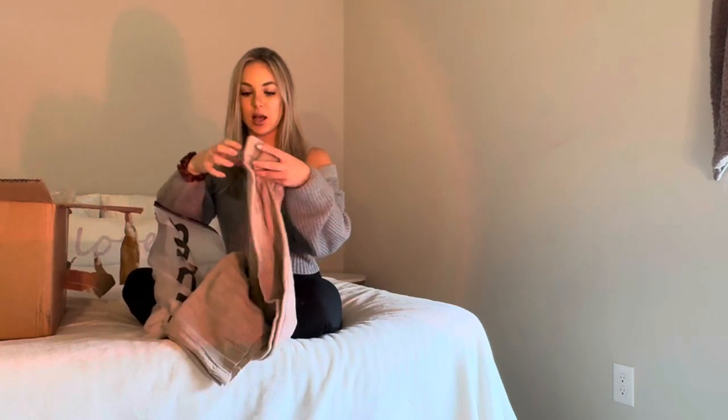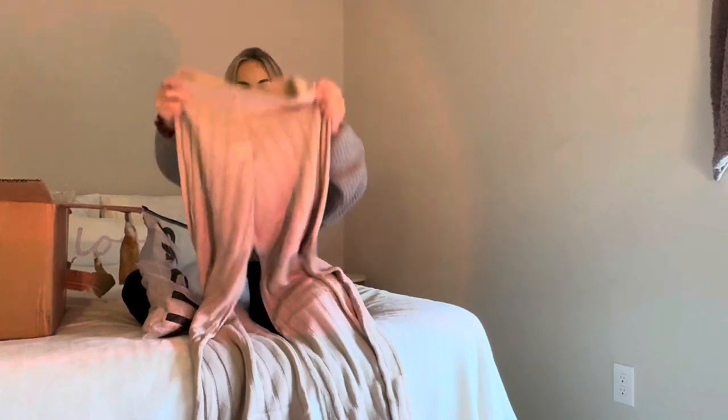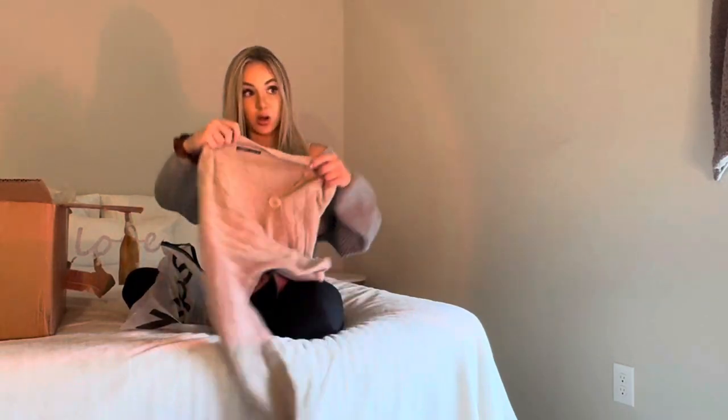This is a sweater set to go with the UGG boots that I got. And I got a size small in this. This is super cute, super cozy. Not sure if I'm gonna keep it or not, just since it's so long for me. But it's really cute, so.